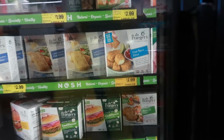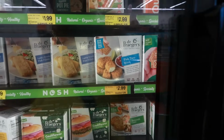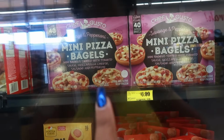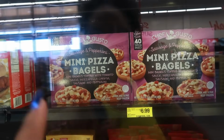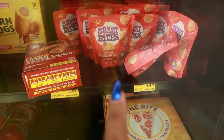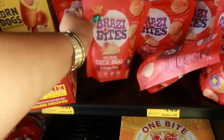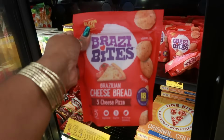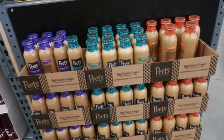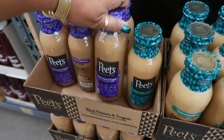Fish taco bites, wow. You see that right there? That sounds good for $3. Here's some mini pizza bagels right here for $6.99. You get 40 of them in there. So those are like the Tostinos, right? Probably. And then what are these? Brazy Bites. Brazilian cheese bread, 3 cheese pizza, some little bites. 18 pieces in there for $1.50. The Pete's coffee is $1.79. Real cream and sugar.